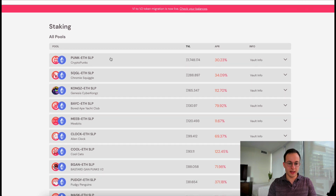You can see Punk is the highest TVL, that's CryptoPunks, and there's Bored Ape Yacht Club right there at 130 ETH as TVL for this pool. And you can see the APRs on the right here are actually pretty solid. Now the great thing about these APRs is they are quite high, but they're actually going to be paid out in that NFT vault token.